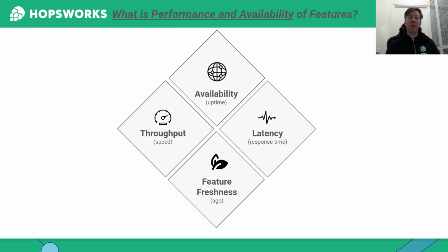And when we talk about performance and availability of feature stores, what do we mean? Many of you may think that a feature store is kind of like a database. So availability of a feature store, as with a database, means pretty much the same thing. It means when I want to write to the feature store, will it be available? When I want to read from the feature store, will it be available? What's the throughput of the feature store going to be when I want to write to it, when I want to read from it? What will the latency of the feature store be? How long will it take for the feature store to respond with my features when I ask for them?